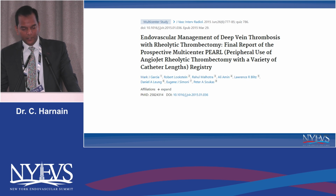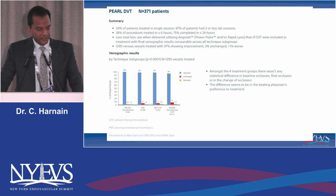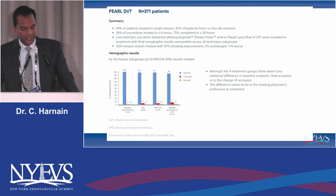So really the PEARL registry was the landmark study evaluating rheolytic thrombectomy and Angiojet. This was published in 2015. There are two arms. There's one arm for arterial studies, and then there's PEARL DVT, which is a subset of the study. They looked at 371 patients. 34% of the patients were treated in a single session, and 87% of patients had 2 or less lab sessions. Most were done in less than 24 hours.